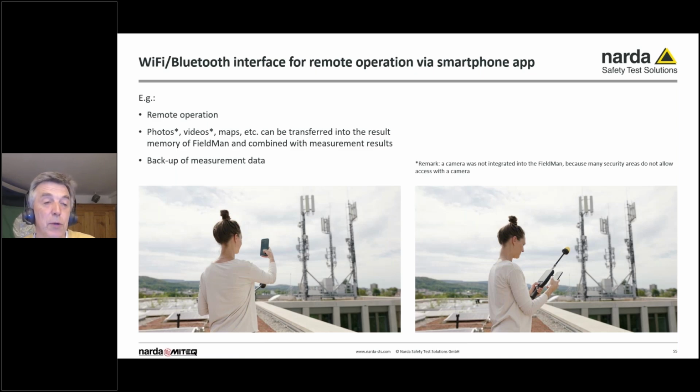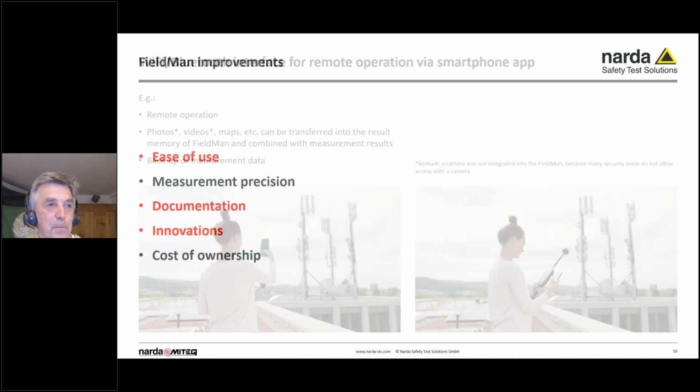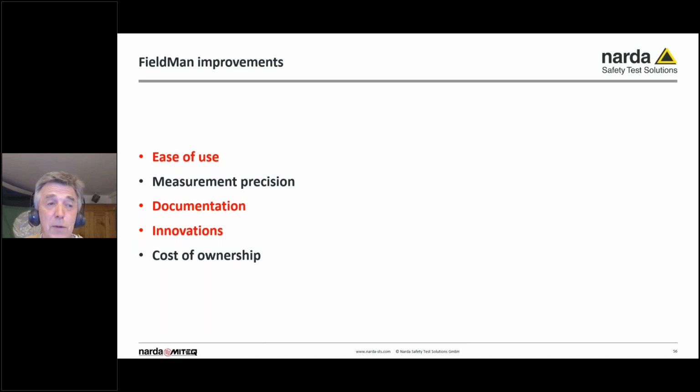One of our ideas was also to put a camera into the FieldMan, but we said, no, we don't like it, because we know there are many customers who don't like to have mobile phones inside of their company, like military customers, research labs, and so on. They don't like to have cameras inside of their labs. And that's why we said, okay, no camera inside of FieldMan, but a strong relationship with a mobile phone, so that whenever you are allowed to carry a mobile phone with you, you can interconnect with it. So this makes it even easier to use, perfect for documentation, and again, it's an innovation in field strength meters.